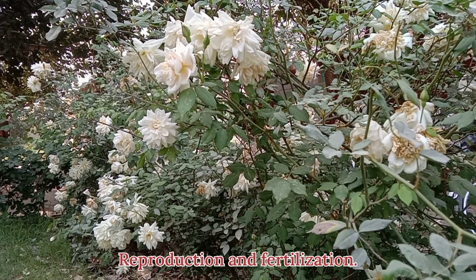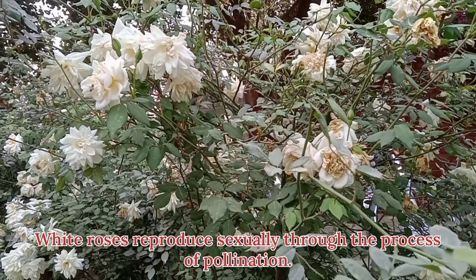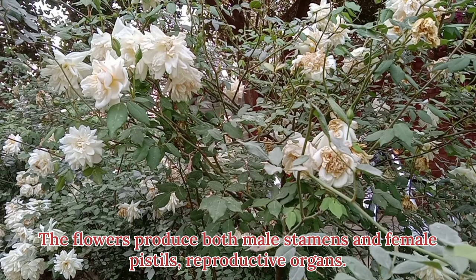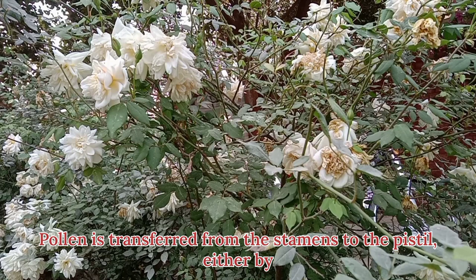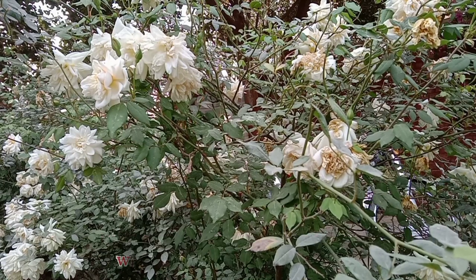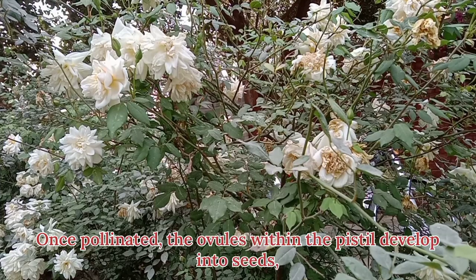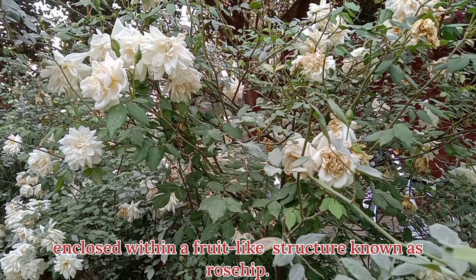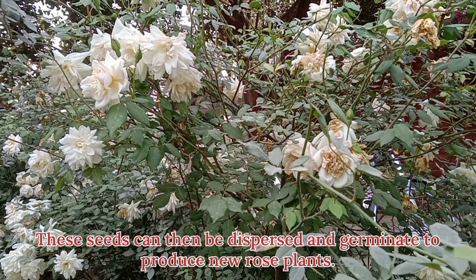Reproduction and fertilization. White roses reproduce sexually through the process of pollination. The flowers produce both male stamens and female pistils, the reproductive organs. Pollen is transferred from the stamens to the pistil either by wind, insects, or other animals. Once pollinated, the ovules within the pistil develop into seeds, enclosed within a fruit-like structure known as a rose hip. These seeds can then be dispersed and germinate to produce new rose plants.